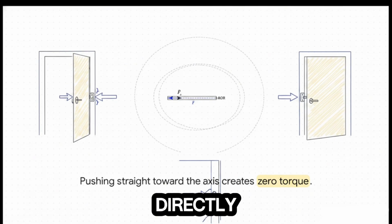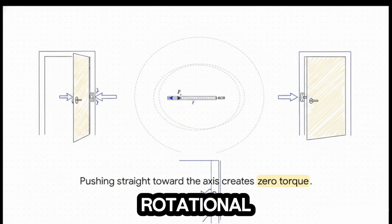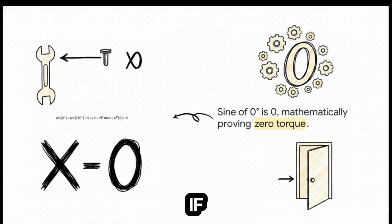What if you push directly, straight into the axis of rotation, a 0 or 180-degree angle? Imagine grabbing the outer edge of an open door and just shoving it straight toward the hinge. The door is not going to swing shut. You're just putting stress on the metal hinges. Pushing straight toward or straight away from the axis gives you absolutely zero rotational advantage. Nothing.